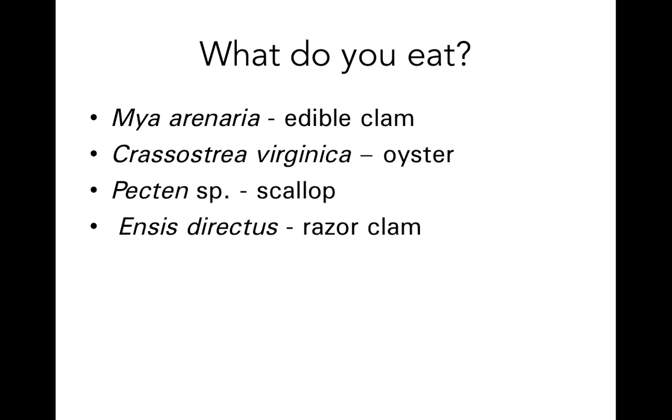Razor clams, also burrowing, are very elongate, and they have very pronounced siphons. And so when we eat razor clams, typically what we're just eating are the siphons.